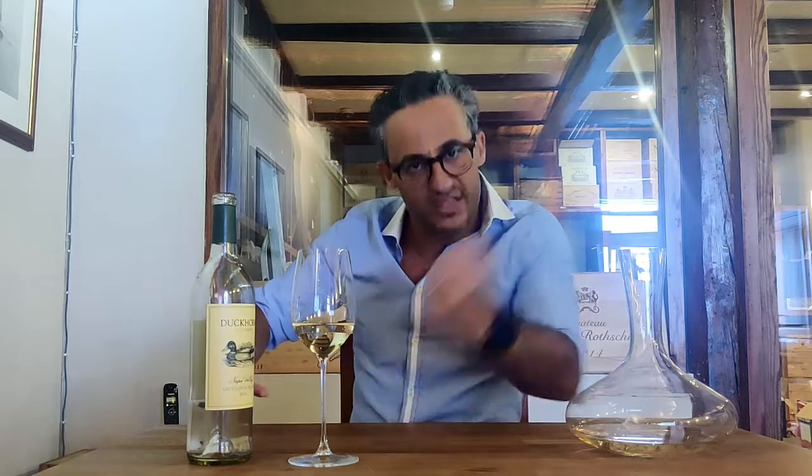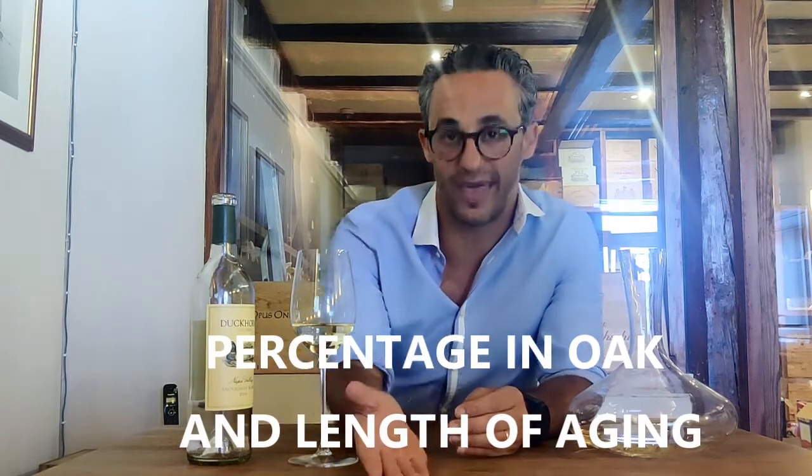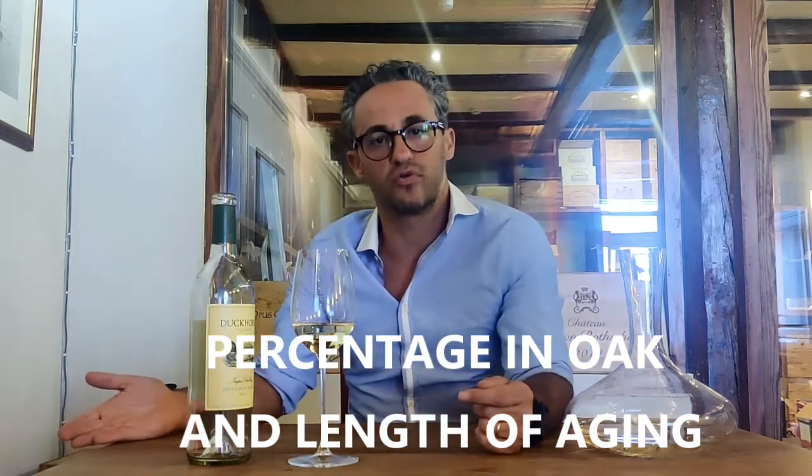Now, if you want those flavors in your wine, then you would toast the barrel. And there's a certain intensity of toasting. Just to give you an example, and I'm really generalizing over here, most Bordeaux wines would use a medium toast. The last decision that the winemaker needs to make is what percentage of the wine he wants to blend and mature in oak, and how long he wants to mature it in oak for.